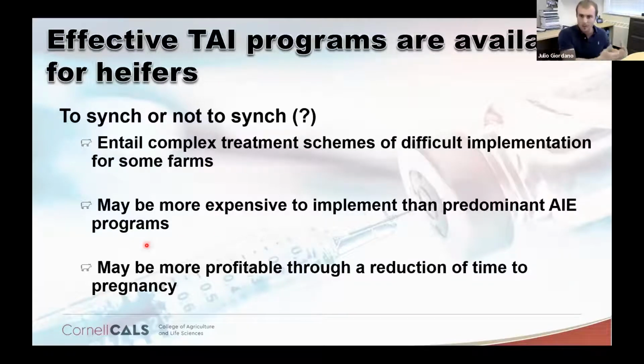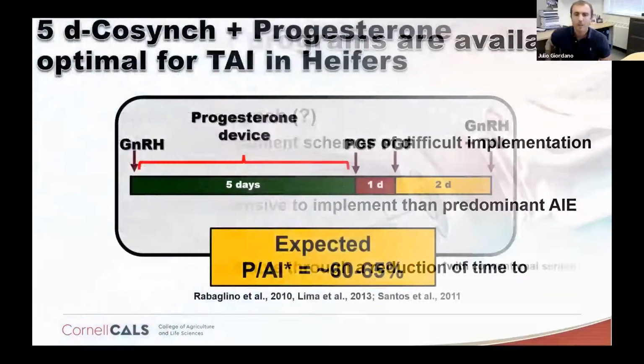Because of the hormones and the labor to implement them, they could be more expensive to implement than the programs that rely more on estrus detection. However, as a message, and this is again based on the research that we have done, I'll touch on this again in a moment. It has been shown many times that yes, they can be more costly to implement, but at the end of the day, because of the effect that they have on reducing days to pregnancy, they can be more profitable than the programs that rely exclusively or almost exclusively on detection of estrus.